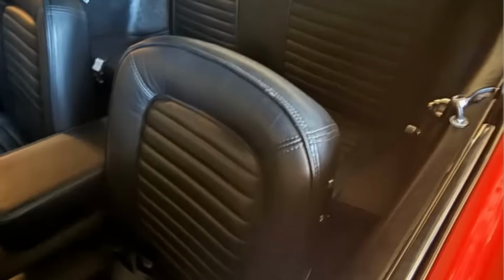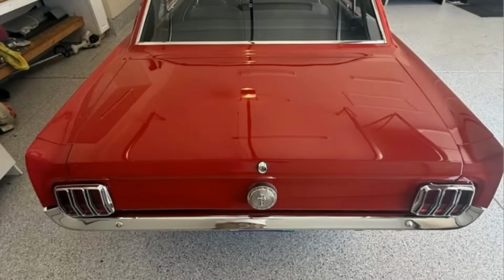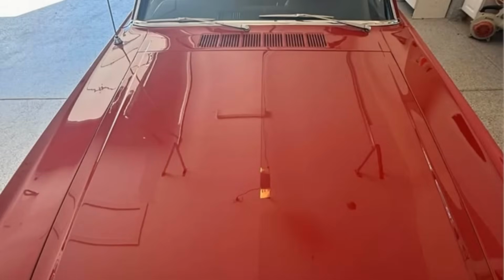The car is offered with a clean Colorado title, and while the seller is open to offers, they are specifically interested in trading for a newer Mustang GT with an automatic transmission from 2015 to 2021, excluding any lower quality examples. Mechanically, this Mustang has undergone significant upgrades while preserving its period-correct appeal.